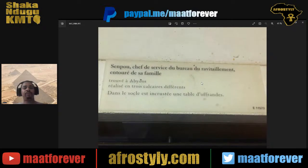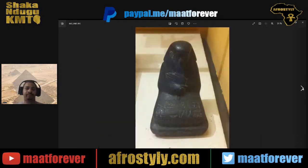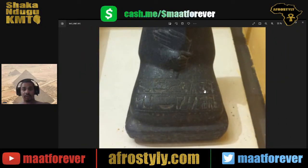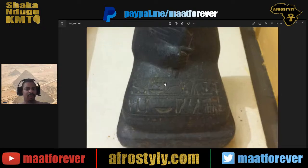Senpu, chief of the. Let me look at this word because. Okay, supplying. So chief of the office of supplying, and he is around his family. The hand is just extremely large here. You have to wonder if it wasn't on purpose. Well, that's Hotep Dinesu. In Poo, then I cannot tell what we have there.